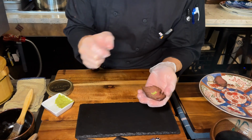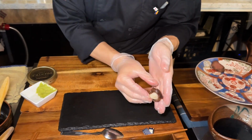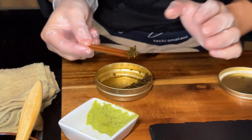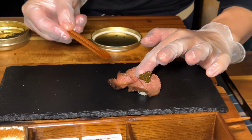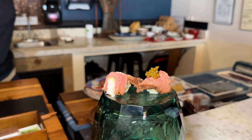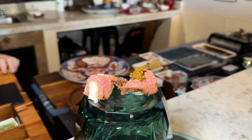So its next one is the beef, the tenderloin. It's a roasted tenderloin. Roasted tenderloin. Yes. Nice. It's very juicy and very soft. The one with the triple salt. So this is a roasted tenderloin with the caviar.